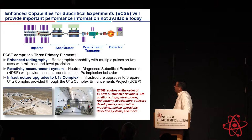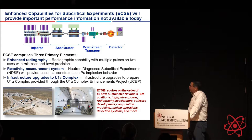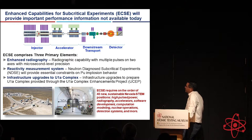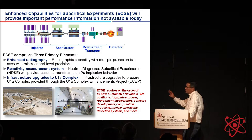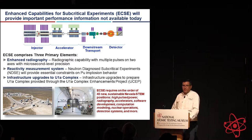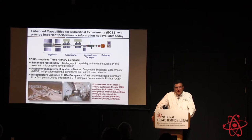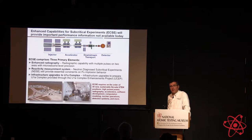All right, this is this super cool machine that we're putting underground. This is back to UNA. This is the major workhorse of the future. It's called the Enhanced Capabilities for Subcritical Experiments. We call it ECSE. This is a linear accelerator that will allow us to do multi-shot, multi-picture of an implosion. This is going to be a workhorse once put in place. This is probably 30 years' worth of experimental work that can be done there. So it becomes, what's the term in a mall? Your anchor tenant. This becomes an anchor tenant for the Nevada National Security Site. We're very excited about this. It's a $1 billion class piece of equipment that's going underground. So really excited about that.